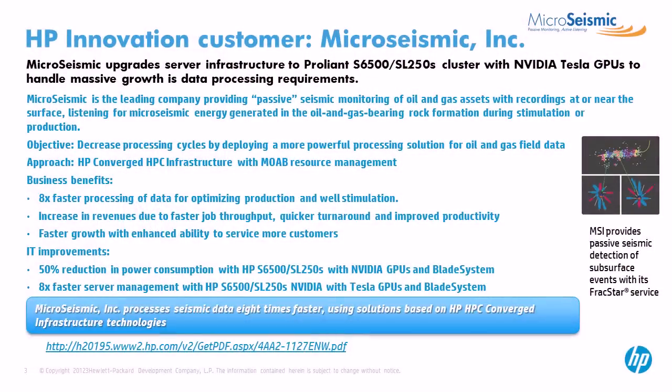I wanted to tell you about a company that is using this in a very innovative way. I put innovation in between HP and the customer. The customer is an innovative, smaller company, not a big company, but that's what I wanted to show: you don't have to be a Fortune 500 or a national lab to take advantage of accelerators. You can be a smaller company and still take a lot of advantage of this.